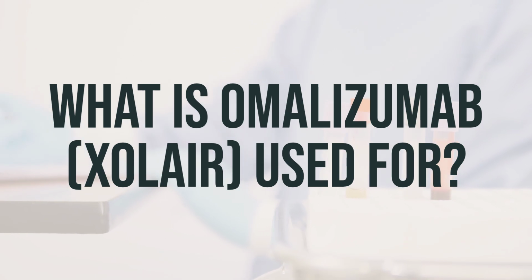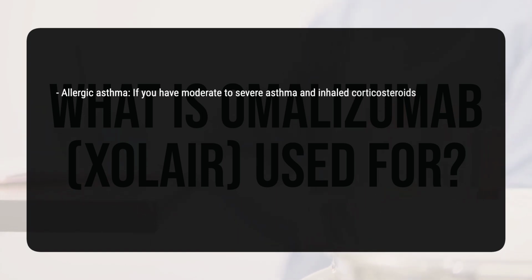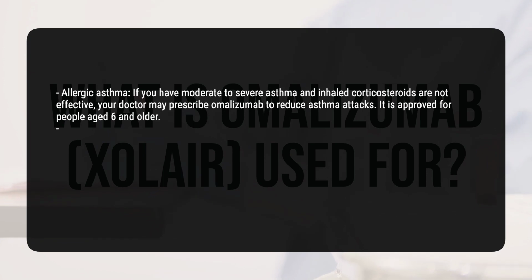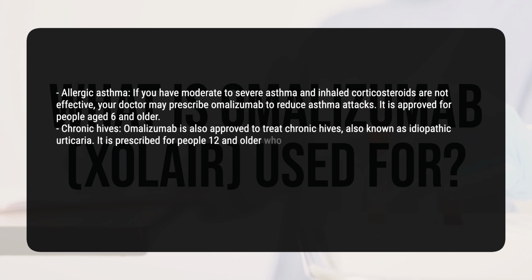Omalizumab, also known as Xolair, is approved to treat the following conditions. Allergic asthma. If you have moderate to severe asthma and inhaled corticosteroids are not effective, your doctor may prescribe Omalizumab to reduce asthma attacks. It is approved for people aged 6 and older. Chronic hives. Omalizumab is also approved to treat chronic hives, also known as idiopathic urticaria. It is prescribed for people 12 and older who do not respond to antihistamines.